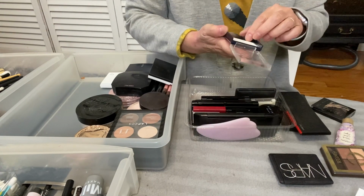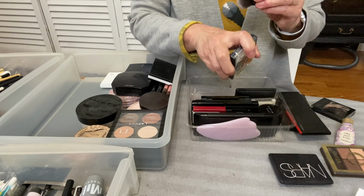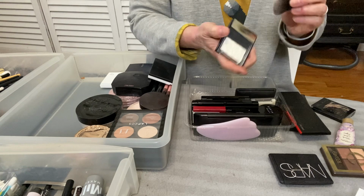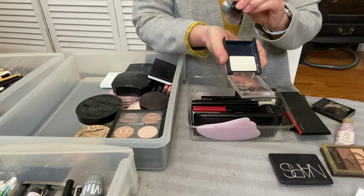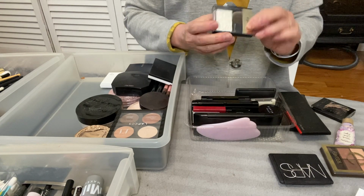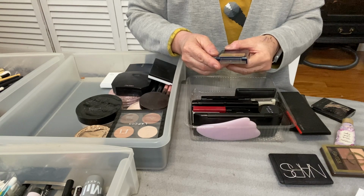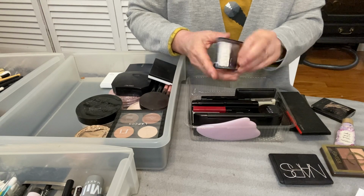And when I say get rid of, I throw out products that are expired or unsanitary to share. Otherwise, I give them to friends and family. Just before the year end, organizing and decluttering your skincare and makeup is a wonderful thing to do in preparation of the new year and new beginning.